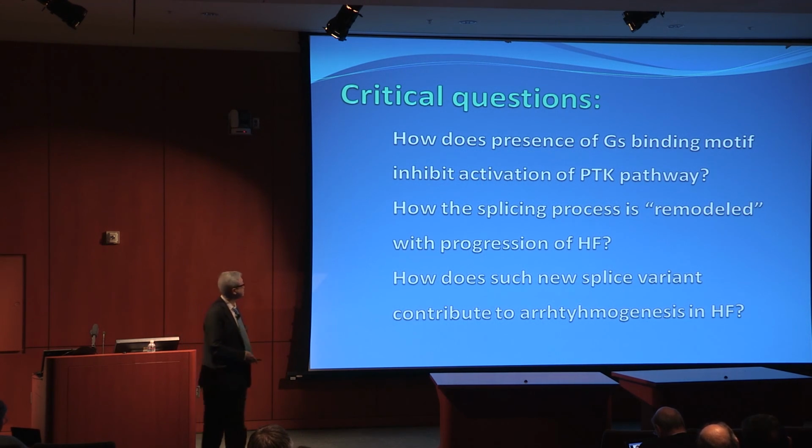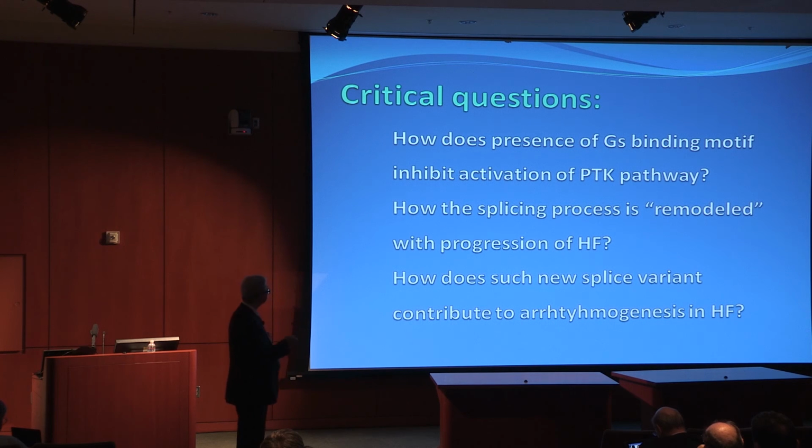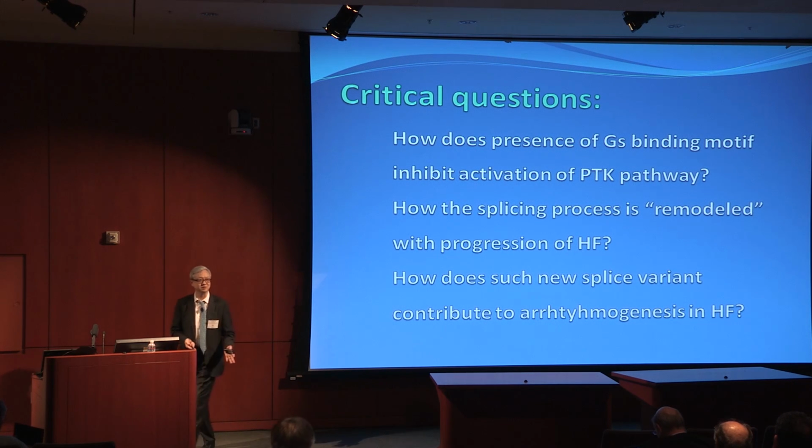So again, there are more questions than answers. So what's the significance? Number one, at the baseline, the motif for the binding site for the PTK, short of knowing exactly which one, it's there, right? How come the presence of the GS motif can suppress that? That'll be interesting to look at, and I think we are working on it, and I have some interesting data, but for the sake of time, I'm not going to present that. And how does the splicing process occur during heart failure? You know, what's the reaction? It's a very interesting question to me.